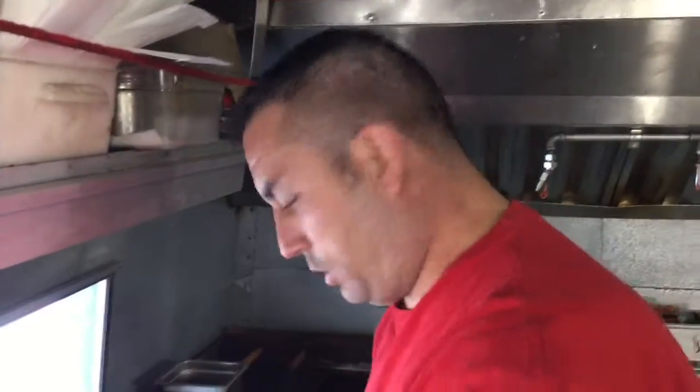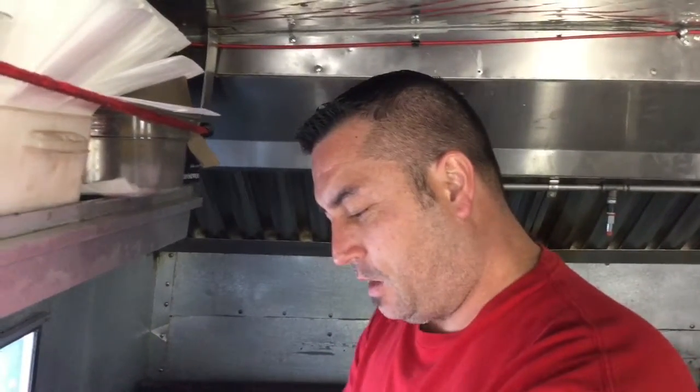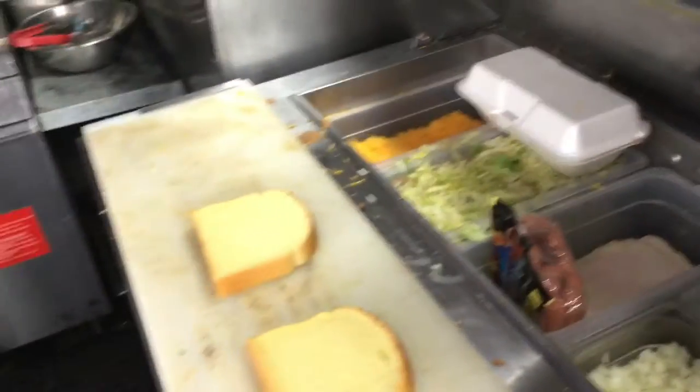Today, we're gonna make you the Pablo Diablo. The Pablo Diablo is actually our second best seller on the truck. And this is like having a circus in your mouth. What we do on this, we get the grilled onions, grilled jalapenos, put them on the grill, add a bit of butter.